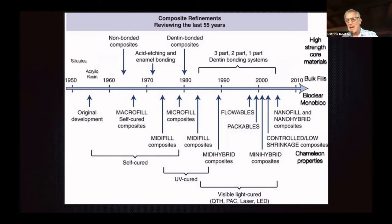The other thing that's happening now is chameleon properties are being built into composites. So when we replaced Premise, I brought in Harmonize from Kerr because it was an agglomerated nanoparticle sized material that competed with Filtek Supreme. And the reason we did that is that Gordon Christensen told me it's a good material. He said, I know you want to go Filtek, but give this a chance.